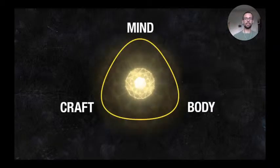So I've put a little system here of how I think about drawing. We can train, we can develop these 3 things. We can develop craft, we can train and develop our body, and we can train and develop our minds. And these are the things that grow outwards like a tree. A tree grows and makes branches, makes leaves, makes fruits. It grows outwards. So in the same way, the mind, our craft, and our body grows.